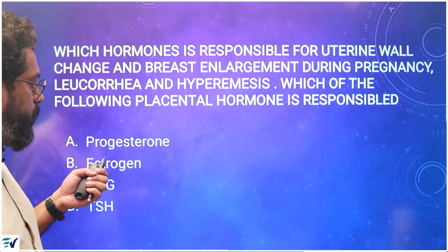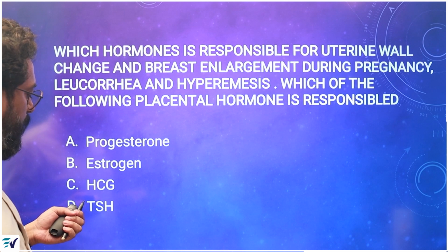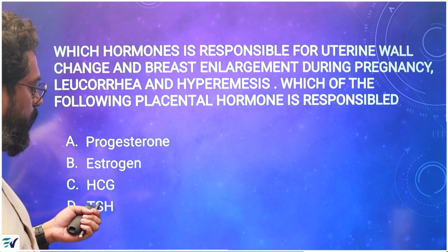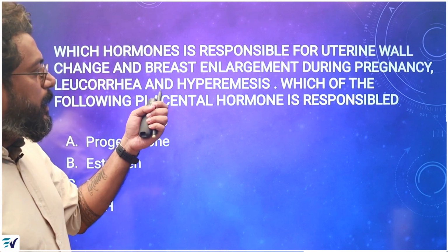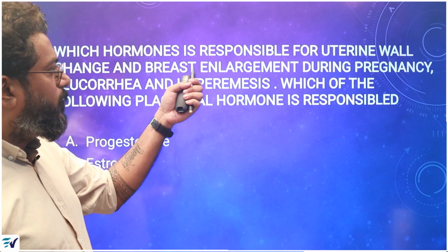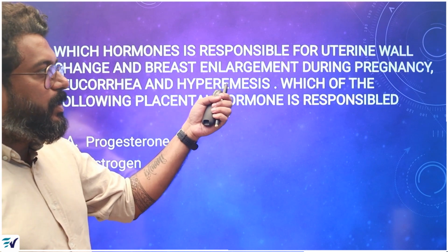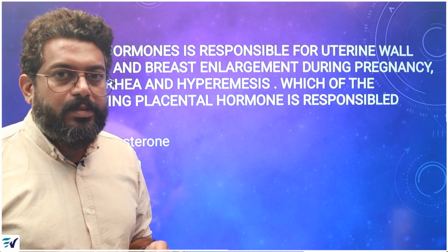Options are A. Progesterone, B. Estrogen, C. HCG and D. TSH, which is thyroid stimulating hormone. HCG is human chorionic gonadotropin. So, the hormone which is responsible for all these uterine wall changes, breast enlargement, leukorrhea and hyperemesis gravidarum is estrogen.